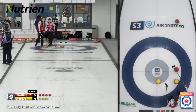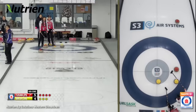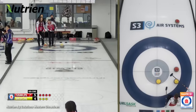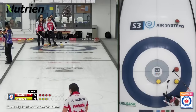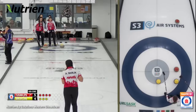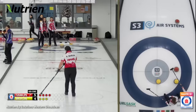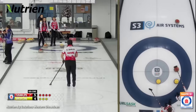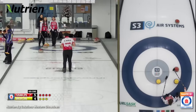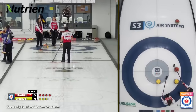Kayla's going to try and chase this red behind the corner here. She can probably see almost all of it from the hack. Yeah, it'd be nice to leave 3 in the rings, but even if you lose your back yellow, it's not the end of the world. You got a big chance for a force here, and I think that's big. I think Kayla's probably hoping to force deuce and then go hard for the steal in the 8th. That is probably your best case scenario for her. So I think just killing this red for sure is a huge step forward in that direction.